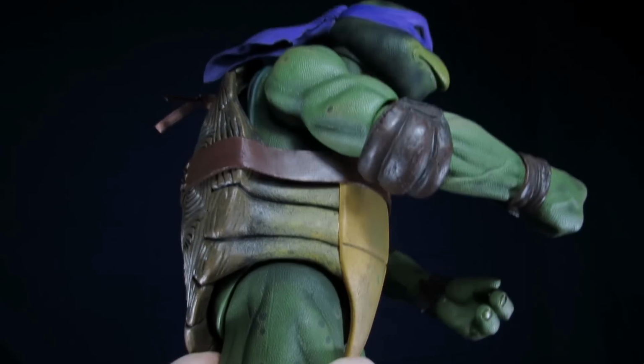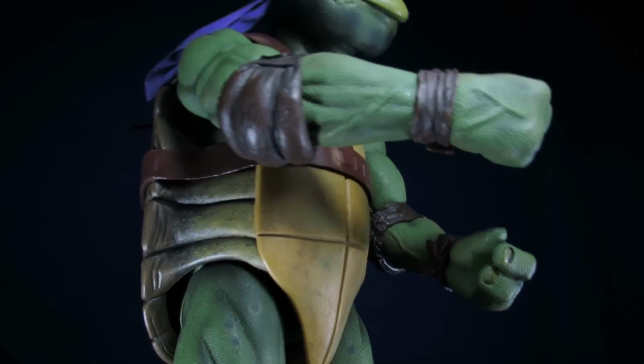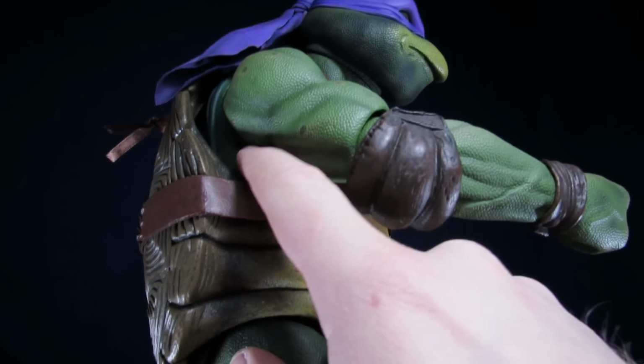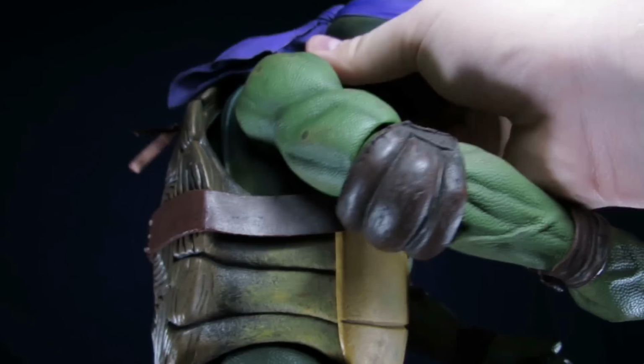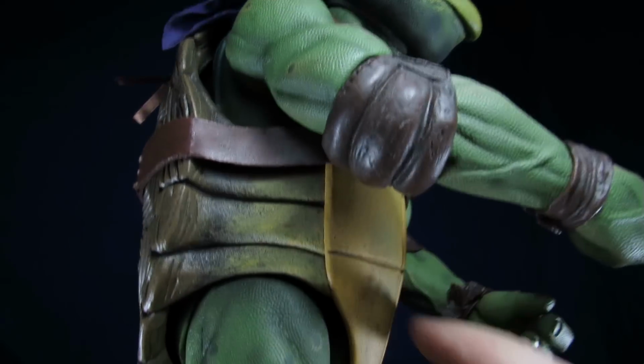Also no rotation at the waist, but one thing I forgot to mention is here at the shell, it's actually its own separate piece going around the turtle. So for the most part, all your articulation is still going to be the same on the inside of it. So this kind of shifts around in order to move with some of the articulated joints.